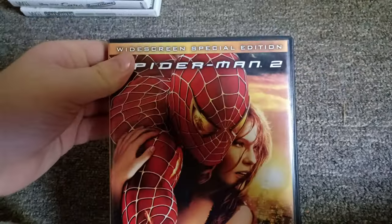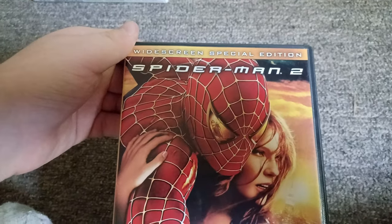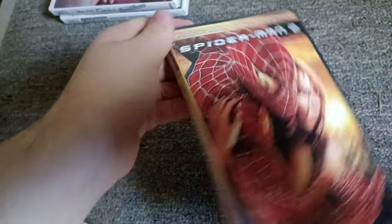And I did get another copy of Spider-Man 2, but this is a new copy. The other copy I had was the full screen special edition. And this has no inserts, by the way.